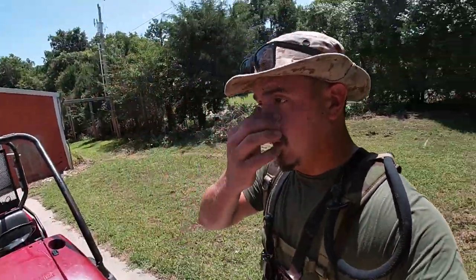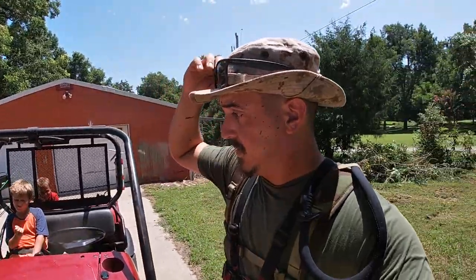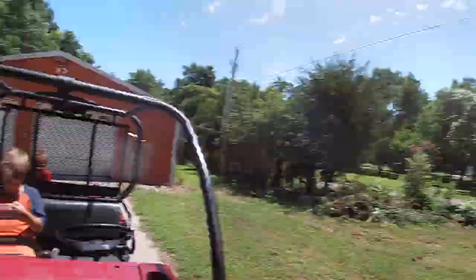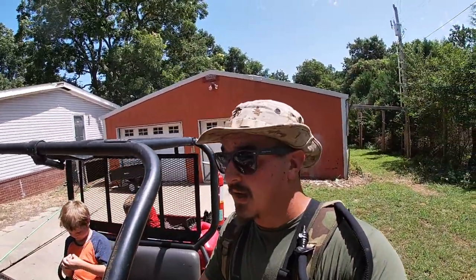So we got a lot cleared. Now we have a clear path to drive back to the pond on the mule. So we have loaded up some fishing poles and we're gonna go do some exploratory fishing out back of the pond. So now we will see you all down at the water.